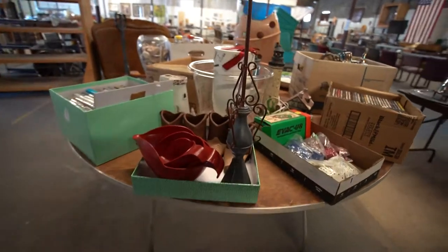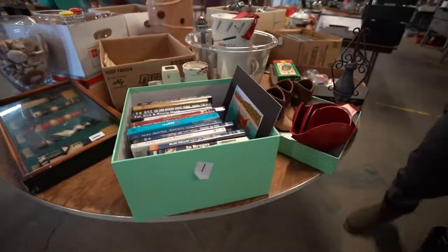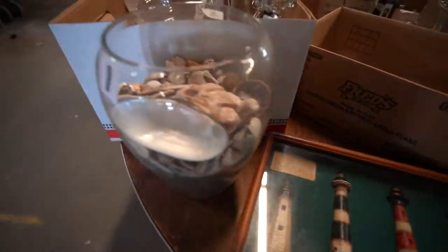Want to head back through this? Sure. We'll walk back this way, even though it's kind of the opposite of what we'll do. Sorry. But no, it does not matter at all.